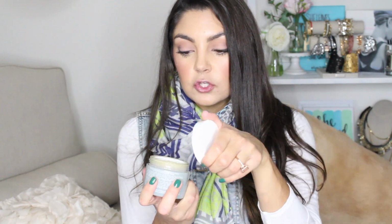And then the last skin item that I'm going to talk about is the Fresh Umbrian Clay Purifying Mask. Between this and the Glam Glow, those are the only 2 masks I need in my arsenal, even though I have probably 25 different masks. This is one that I continue to go back for and use.